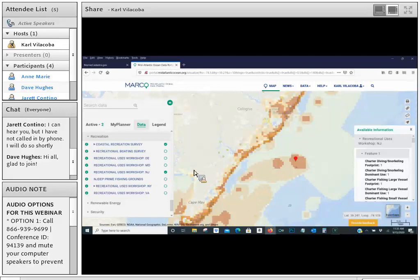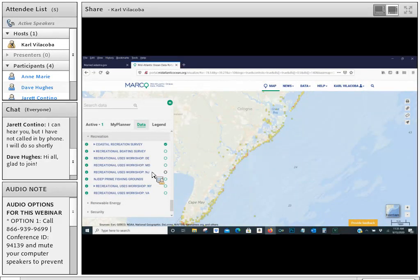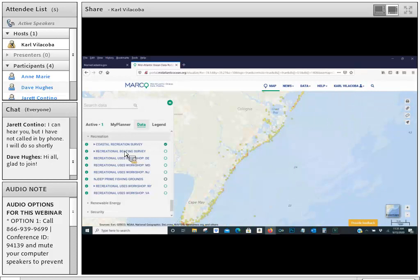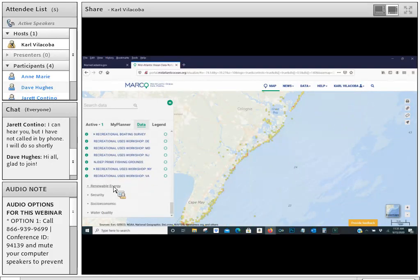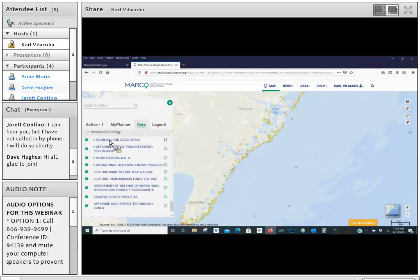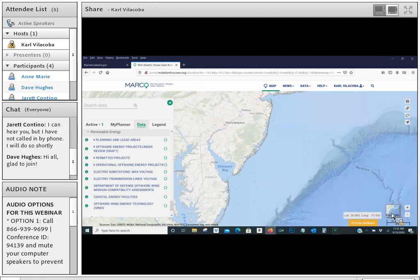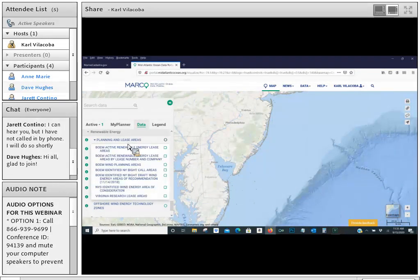And a lot of these really line up very closely with where the artificial reefs are, if you were to take a look at them closely. Renewable energy. So we have a few different things here. Let me zoom out here to get the full regional perspective.